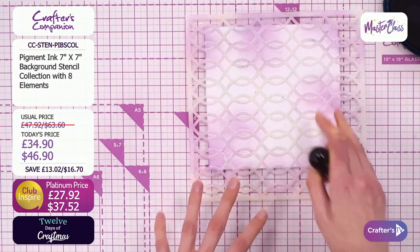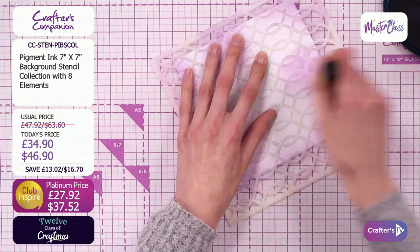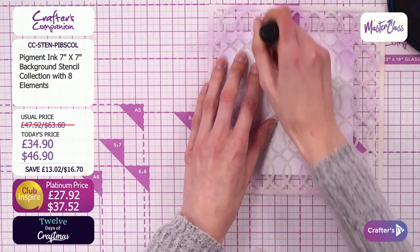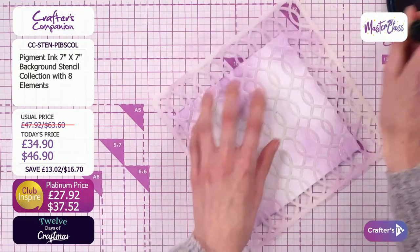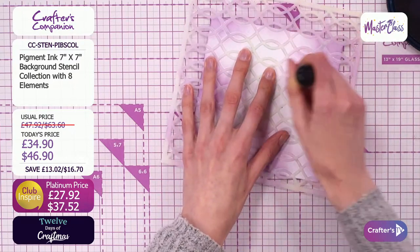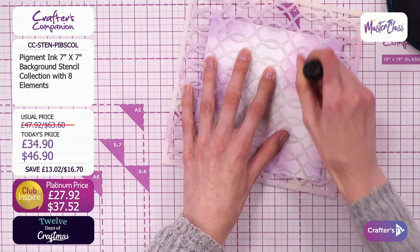And can you see, I'm just going in certain areas. I'm not going all over the design. I'm just picking out random areas. I'm not great at random things. I like to have a little bit of structure and order, so I am going in an evenly spaced pattern. But if you want to go for random, that's going to work fabulously too.